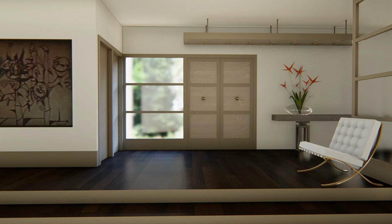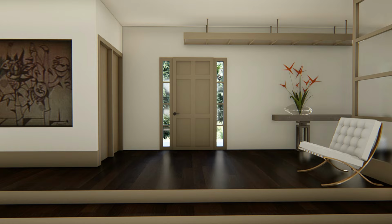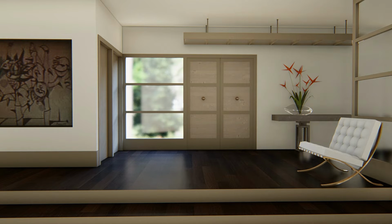Now I'm going to show you the entrance to this movie home, but this time with a more typical door. See what a difference it makes? The cinema knows the importance of making an entrance.